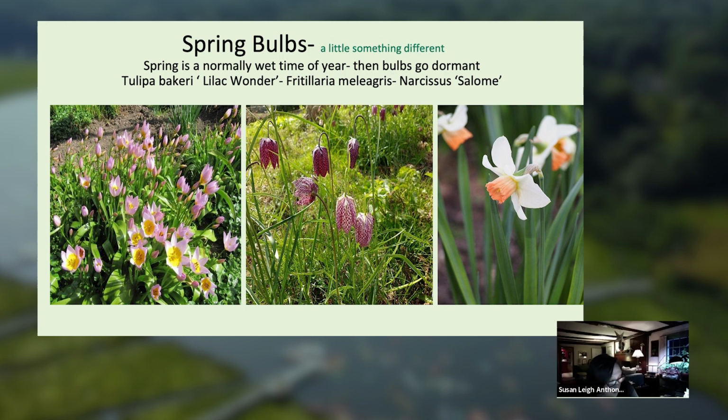I do like Van Engelen and Brent and Becky's for buying bulbs. There are other places as well.